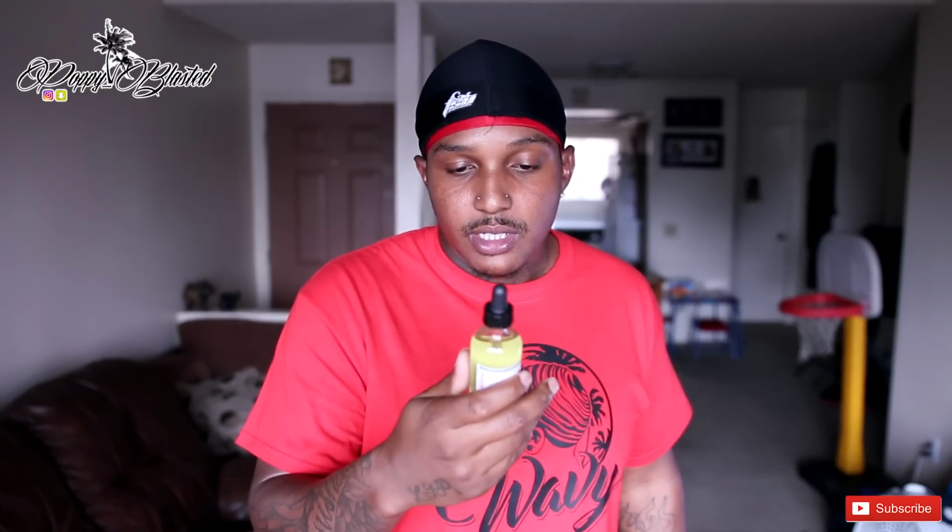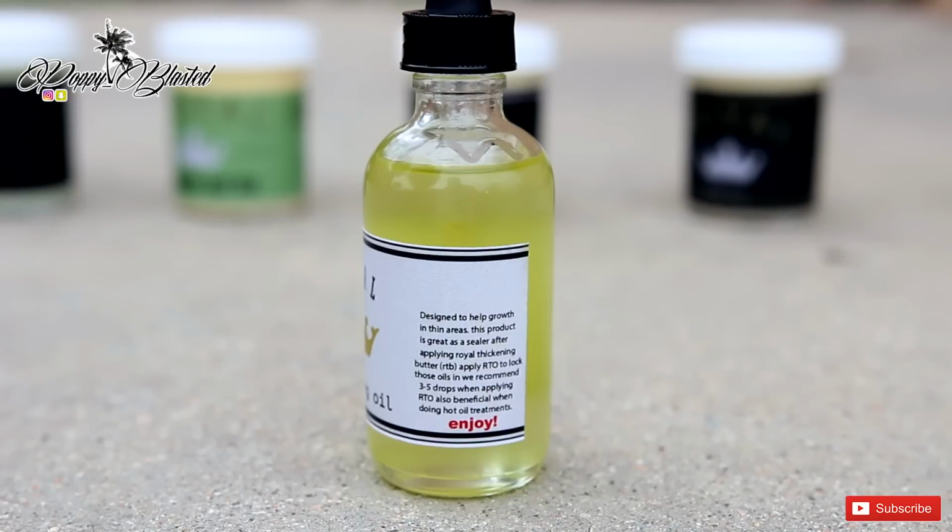What it says on the RTO is, designed to help growth in thin areas. This product is great as a sealer after applying Royal Thickening Butter, RTB. Apply RTO to lock those oils in. We recommend 3 to 5 drops when applying RTO. Also beneficial when doing hot oil treatments. If you're that type of person that likes hot oil treatments, this product is great for that. I'm pretty sure y'all know what hot oil treatments are. If you don't, you can Google it, there's a ton of them on YouTube. But this one is good for that too. So that's Royal Thickening Oil.